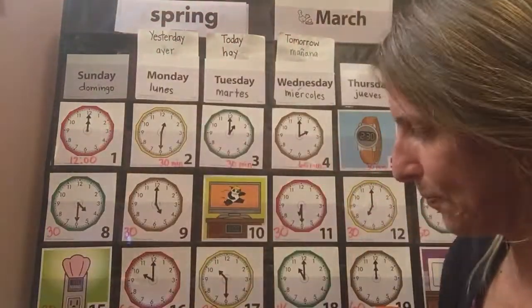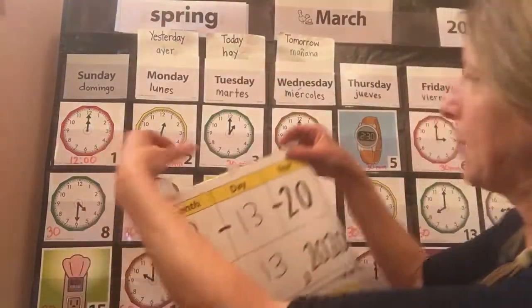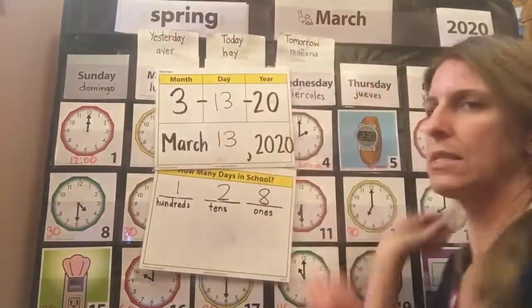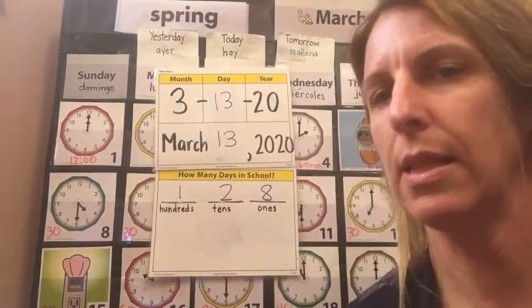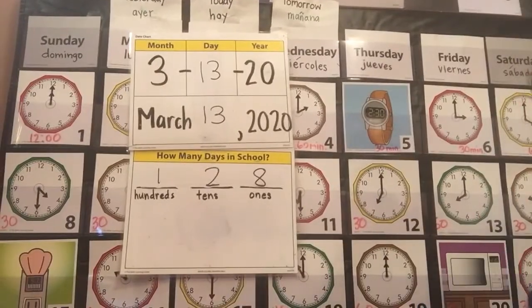And this is the last day of March, the 31st. 31 days are in March. So let me show you the date, what that looks like, just to catch us up with that. So I brought this from classroom. I'm going to put it up here. Make sure you can see it. It's a little crooked. Maybe bring this a little bit closer for you. Okay.